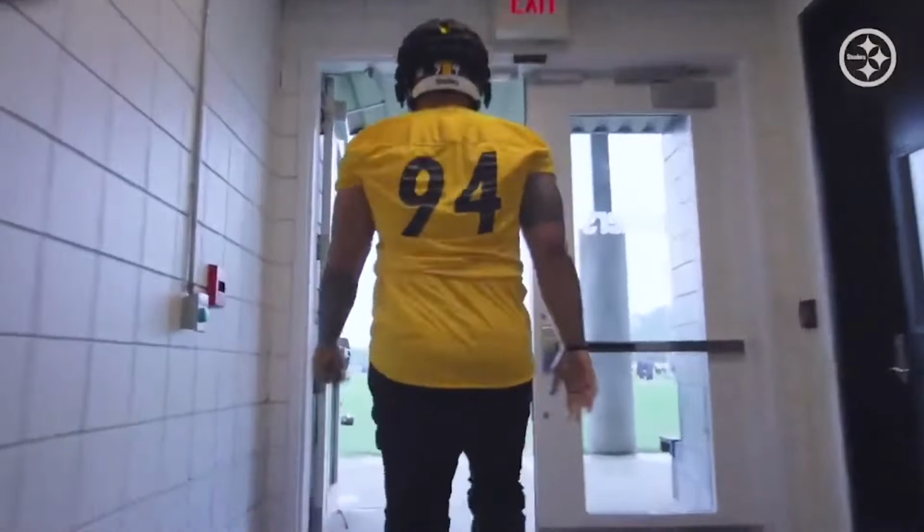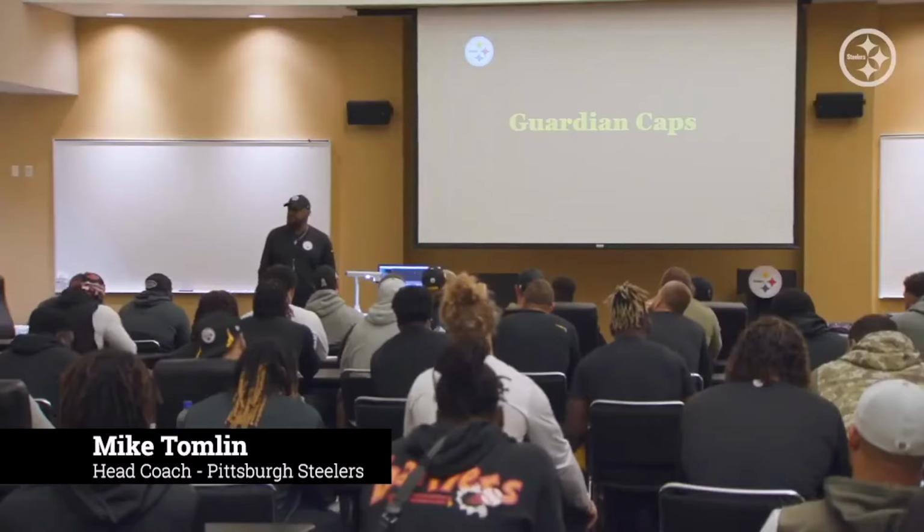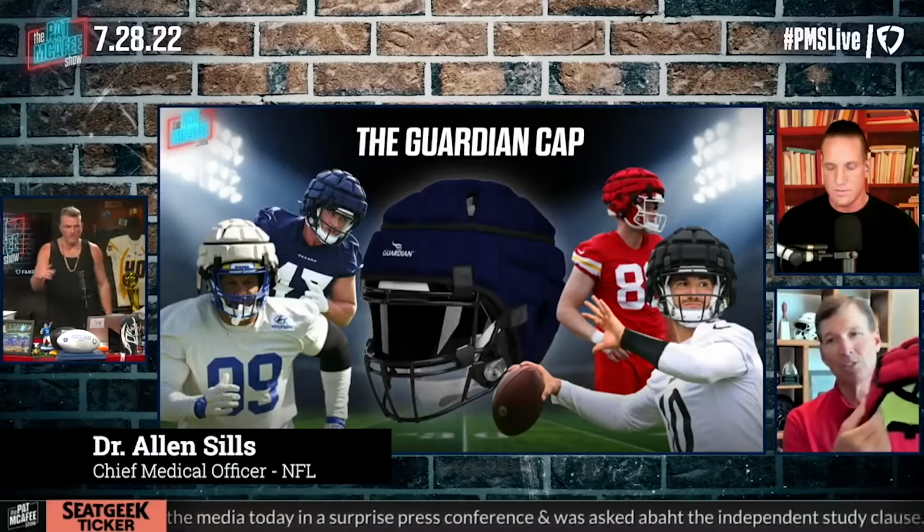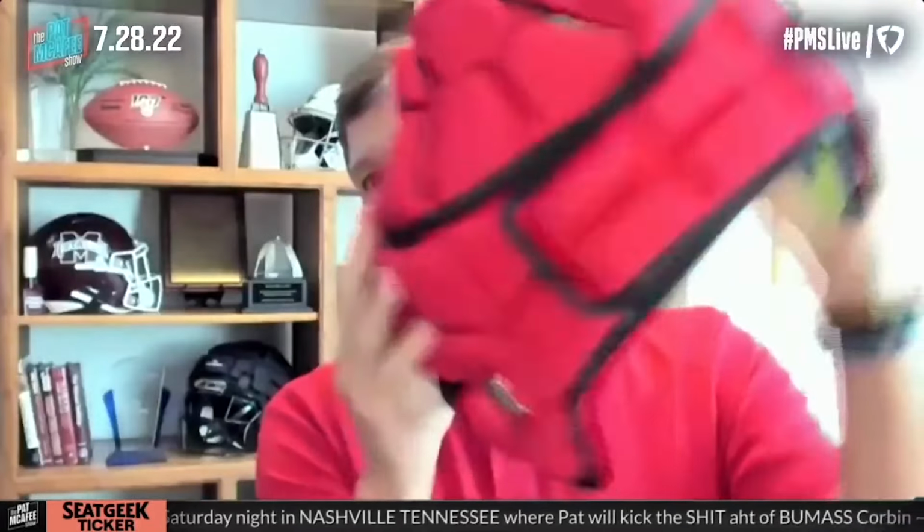I will always act in your best interest, particularly as it pertains to your health and safety. I'm morally obligated to keep this group safe, and I promise you, you're going to get that commitment from me. It's basically a soft layer of padding that you can see that fits over the shell of the helmet. You're talking about 12 to 14 ounces. As you can see, it's really flexible, made of a flexible material. So it's a negligible amount of weight.